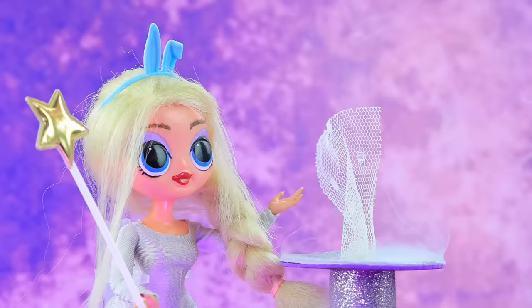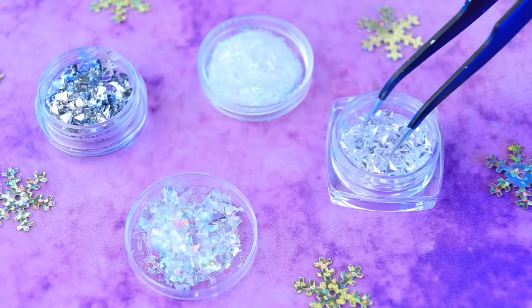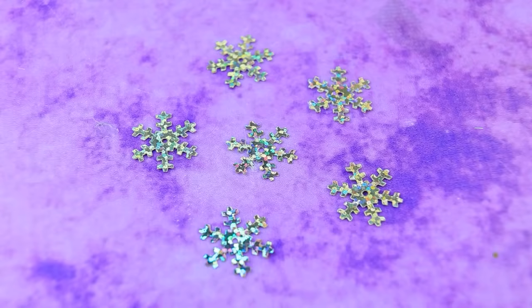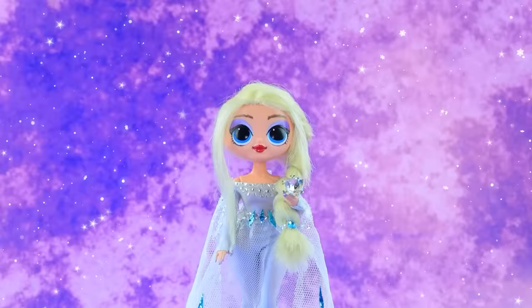How much fabric? It might be useful for the image. Wow. Decorate the sleeves with ice. Rays of snowflakes. Cover the outfit. A snow crystal is a symbol of her strength. The queen of winter looks.